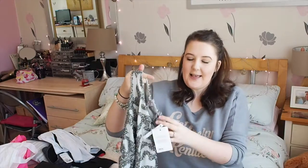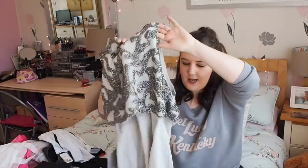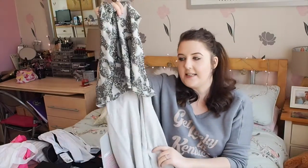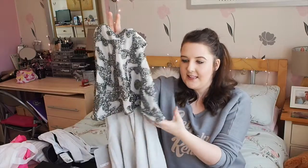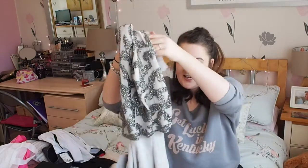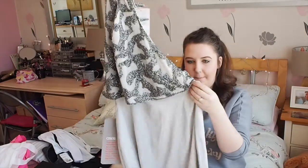It's very heavy, but it is an embellished dress. In fact, the top half is embellished, the bottom half is just this material that tends to crease very easily, but there we go. You can get this in black, but I chose the grey option. It is so heavy, very good quality. The top part is almost like a crop top, and it goes into this mesh.